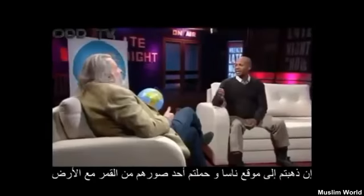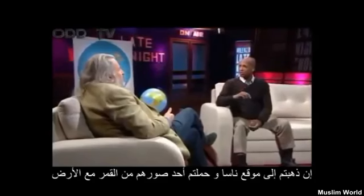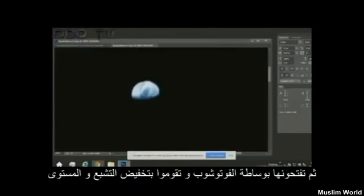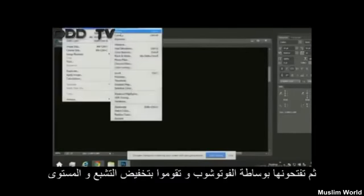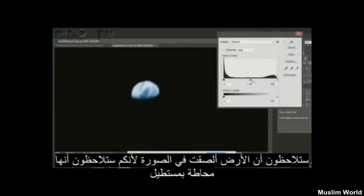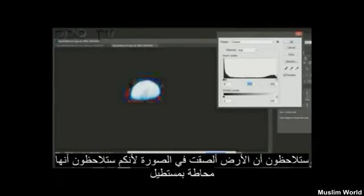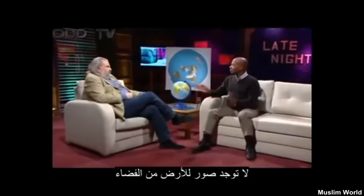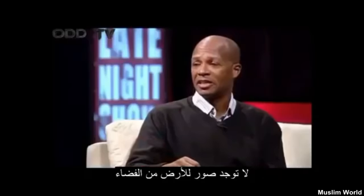If you were to go to NASA and download one of their photos of the Earth in the moon's sky and put it in Photoshop, okay, drop the saturation and the levels down, you'll see that the Earth has been pasted in, because you'll see a rectangular box around the Earth. It's all fraud, it's all fake. Pretty much everything NASA puts out is fraudulent. There are no images of Earth from space.